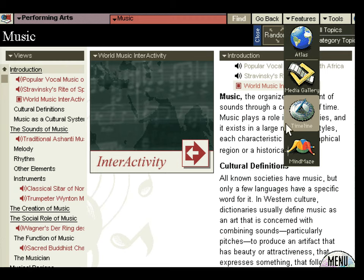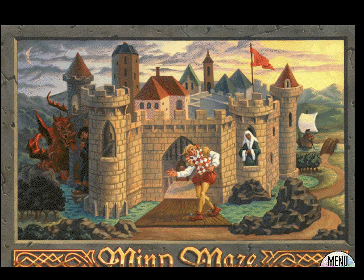Mind Maze is a battle of wits that will challenge young and old alike, with links to articles if you need a hint. Encarta's Interactivities and Mind Maze present new ways to have fun while learning.